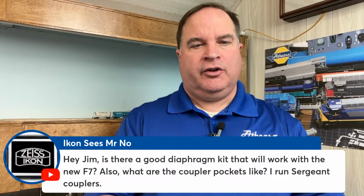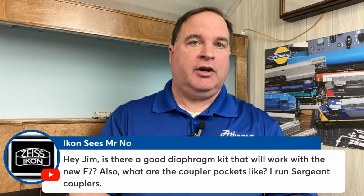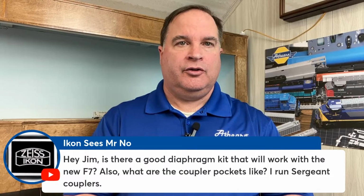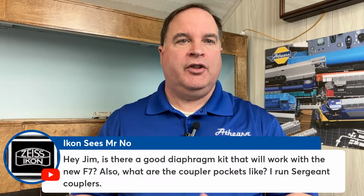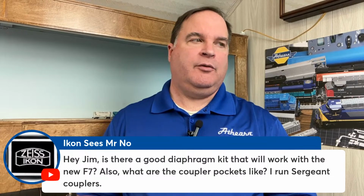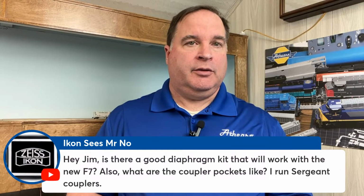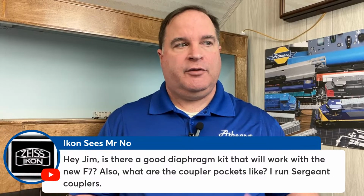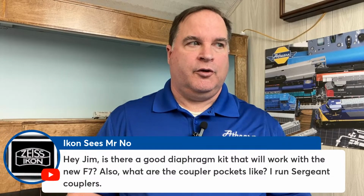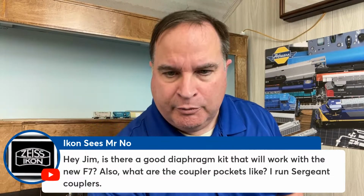The other one, too, is there a good diaphragm kit that will work? There probably is. There's a couple of different manufacturers out there. You can do a Google search. And if you've used them on, say, a Genesis locomotive in the past, you should have pretty good success with these as well. I can tell you just by looking at the blue box version of the F unit that I have, the new version looks so much better than the old one. So that may help too.